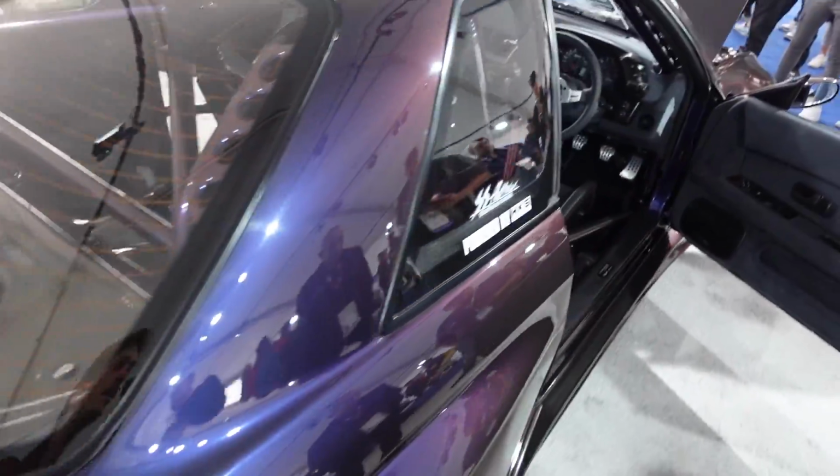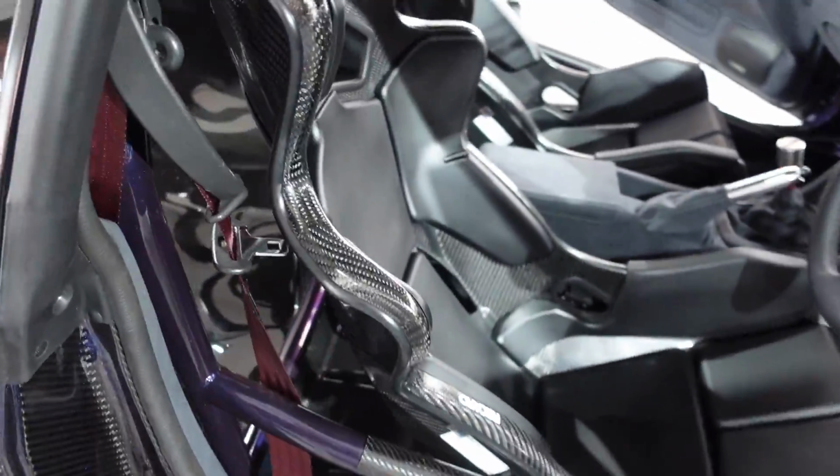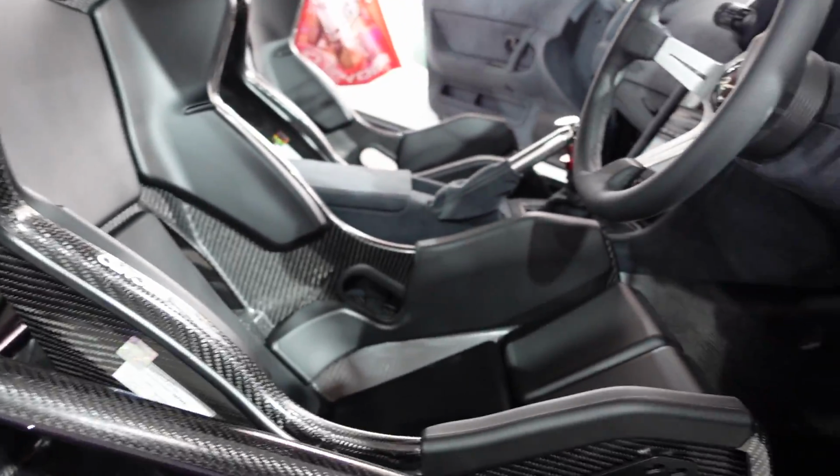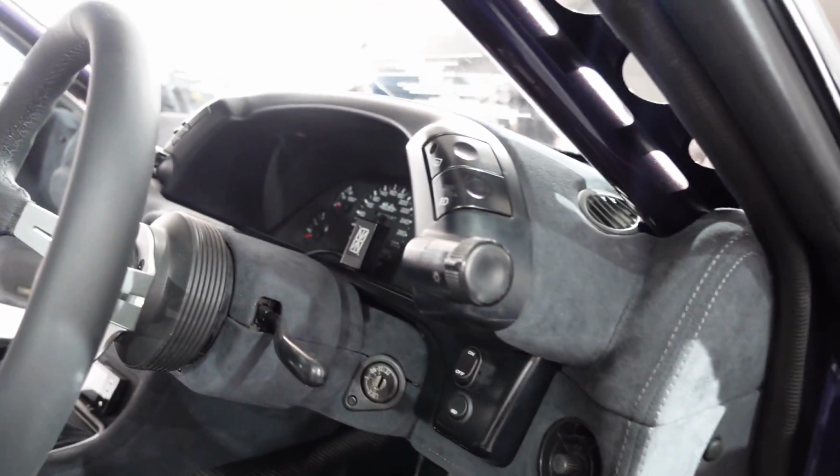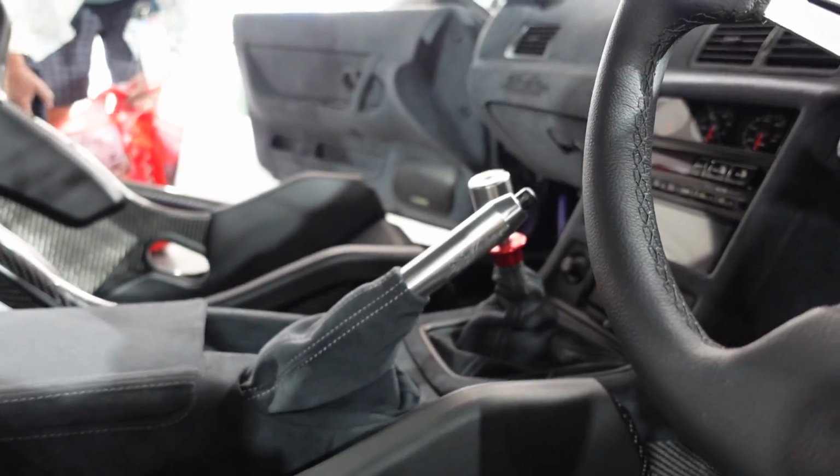That's crazy. Now, he doesn't stop at just the body. He does the interior as well. Let's check out the interior. Painted midnight purple cage, even in the rear. Recaro carbon buckets, Alcantara or maybe suede dash and door panels. I mean, this car is literally wild with a sequential.